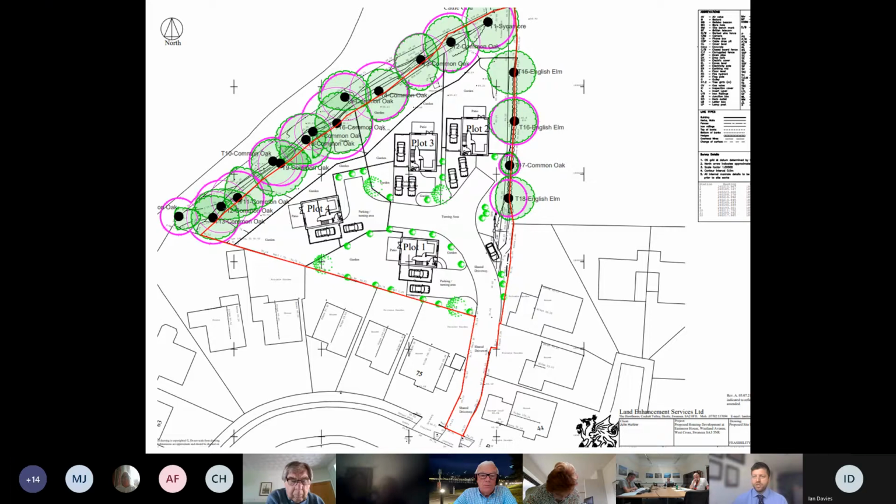In terms of ecology and trees, ecology surveys revealed no bats at the property and suggested the retention of boundary hedgerows.